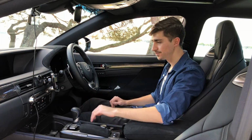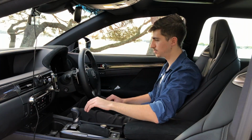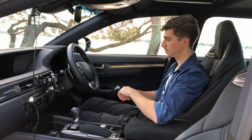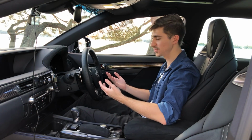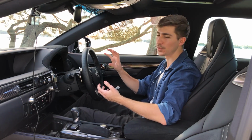So if you turn it off, it goes back, and then you turn it on, which is awesome. I really like that. We've gone through the instrument cluster in a few other videos.